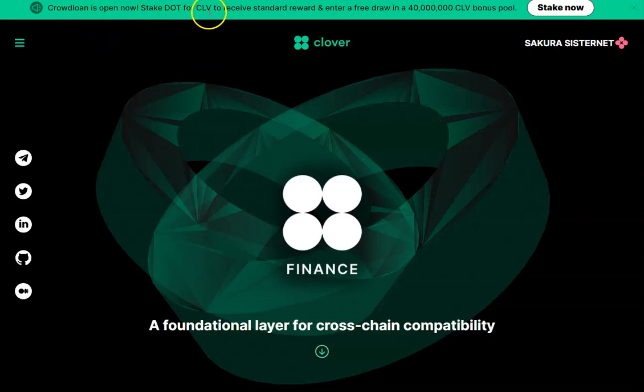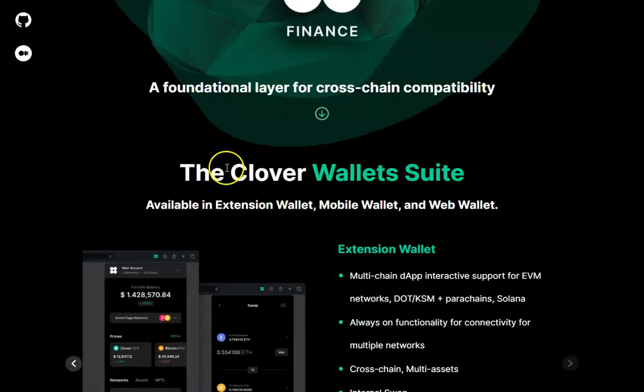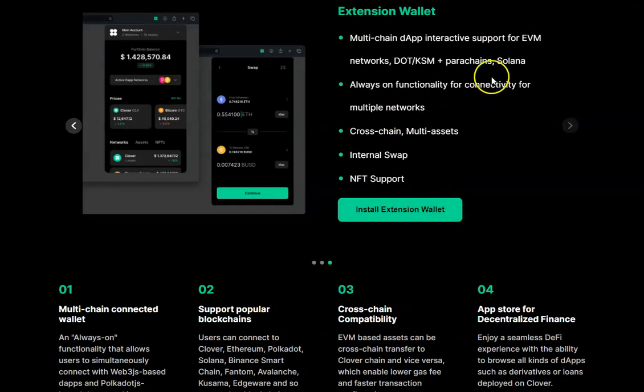But it says stake DOT for Clover to receive standard rewards and enter a free draw in 40 million Clover bonus pool. Stake now. So, you could stake some Clover and try and enter to make some money, right? Either way, I'm not about the whole trying to make money right now on that. I'm about the whole Clover wallet suite. I like the fact that it's going to be cross-platform compatible. And because they are dealing with the EVM, that is good for all of us that are Flare supporters. If you support Flare Finance or Flare Network, they use EVM. So that right there is going to make them compatible with this once everything is good and ready to go.